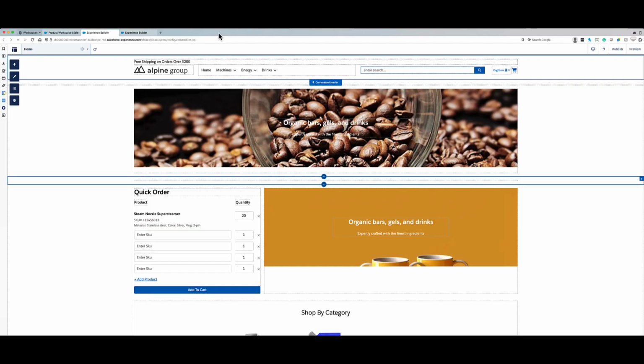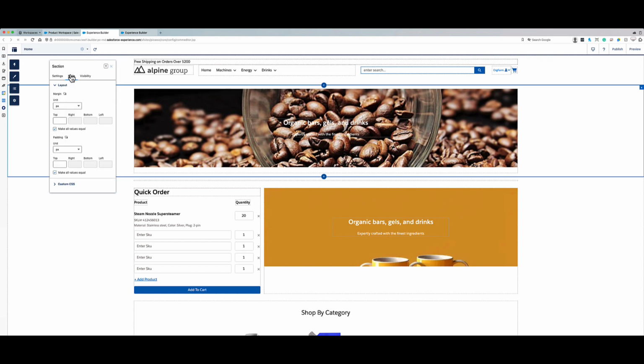Okay, let's take a quick look at my homepage here. So what I want to do is have my banner that's currently the same width as the rest of my site be full width and stretch clear across. And I want to be able to do that with any section on the site, not just this banner section, but how can I do that and specify just those individual sections without having to build a custom component? Well, now, if you're using an LWR enhanced site, you'll find this new style tab.